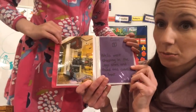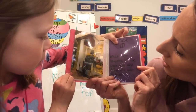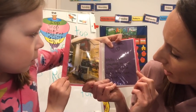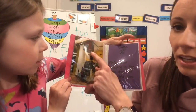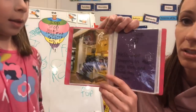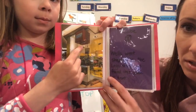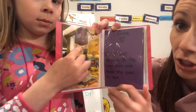Ooh, this one was a really fun one to find. Hold it up so we can see. Wells went shopping in the Lego store and found this cube in front. I love Legos. Let me hold this and you can point to the shapes so that they can all see it. There is a cube.